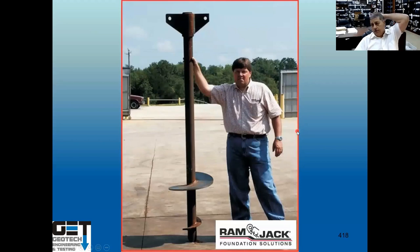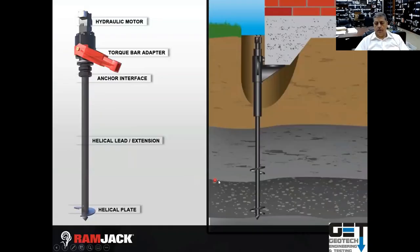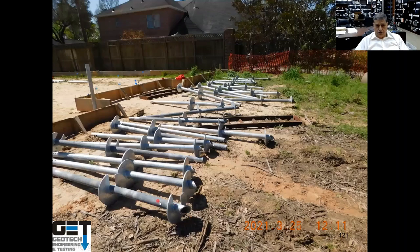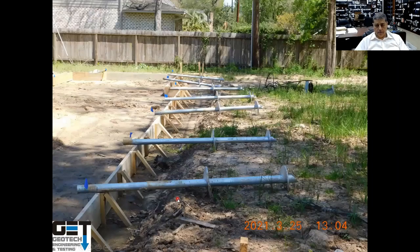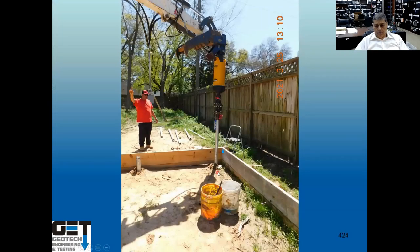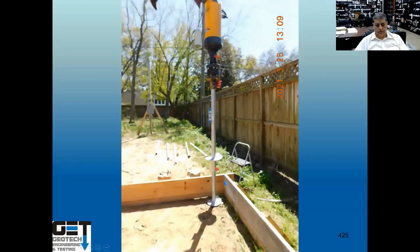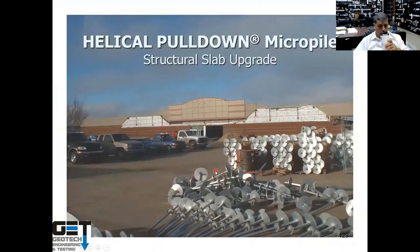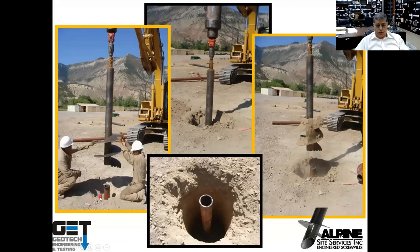Helical piles are great systems to build houses on or commercial buildings on top of. They're steel structures with helixes. You screw them into the ground underneath the foundation. Here's a house going up in Houston. These are the helicals that they're using. You screw them into the ground. See the helical going in there? Yeah, these are the helical systems. You just screw them into the ground.